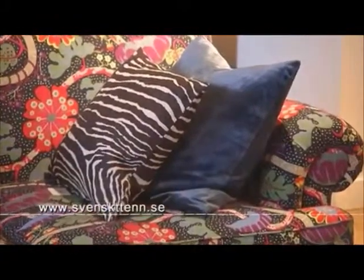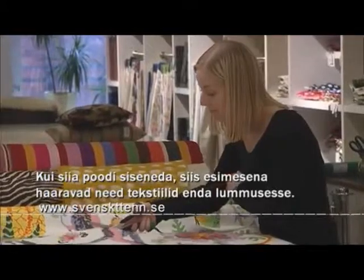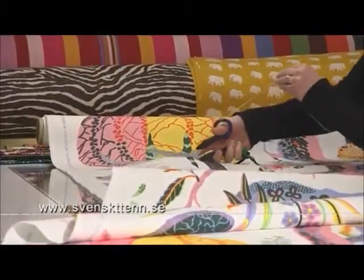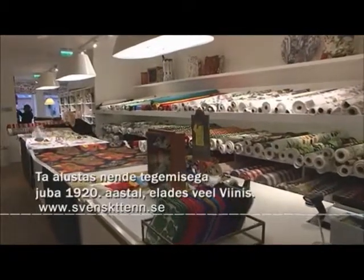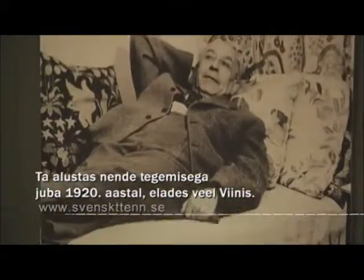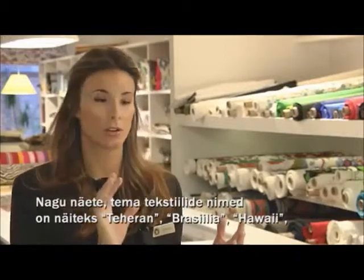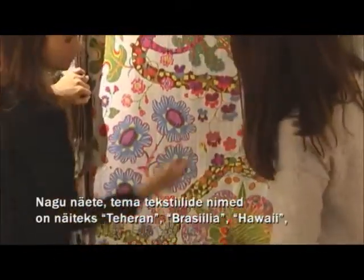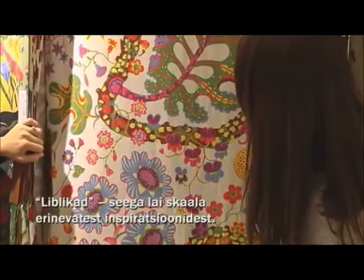Entering the store or the showroom, however you call it, this is the first thing you notice, the bold fabrics. Joseph Frank made, or we have, 200 drawings of textile patterns in our archive. He started to make them already in 1920 when he lived in Vienna. He got inspiration from all over the world, which you can see. A lot of his prints are called Tehran, Brazil, and some are called Hawaii, butterflies. It's a wide range of different inspirations.